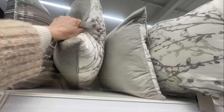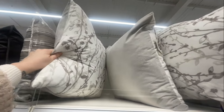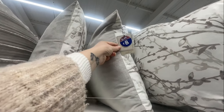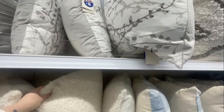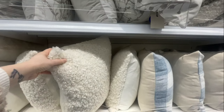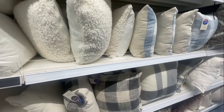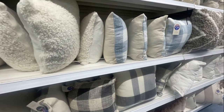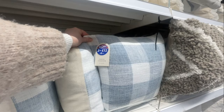These cushions were absolutely beautiful. They were £8 each, so they weren't in the 2 for £12. But I just thought, how beautiful are them? They've got the pussy willow on, and I just think it'd look beautiful on any sofa. They've done the boucle ones, they've done a selection, so I'm just going to scan over a few that caught my eye. They've got the checked in the blue.